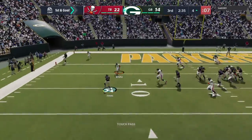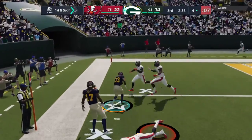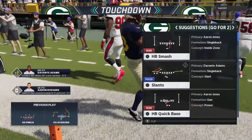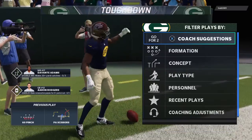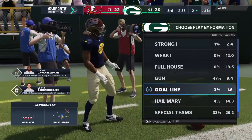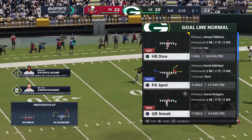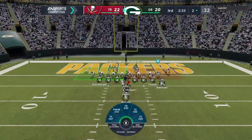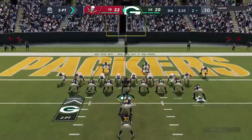Rodgers to throw once more. Breaks a tackle. And he's going to take it in. Touchdown, Packers. Aaron Jones, he scored on the ground and through the air. And the Packers move back within a couple of the lead. So now Rodgers will lead the Packers up to go for two.